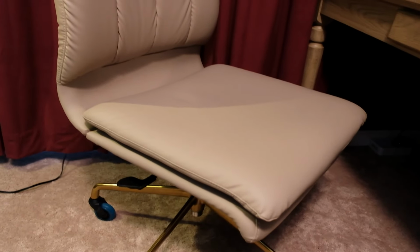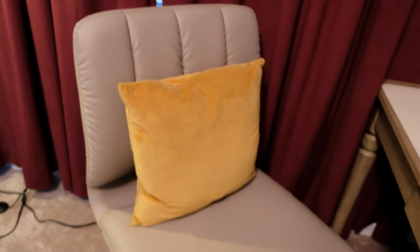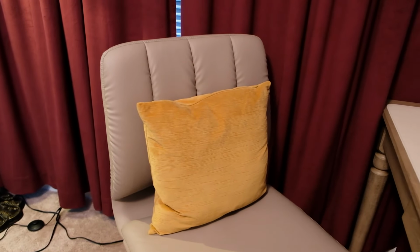This is the new desk chair I got to match this room and be a little bit less obtrusive when I'm filming. I keep a pillow on it so that I can be more comfortable, and this has been working out really, really well for me.